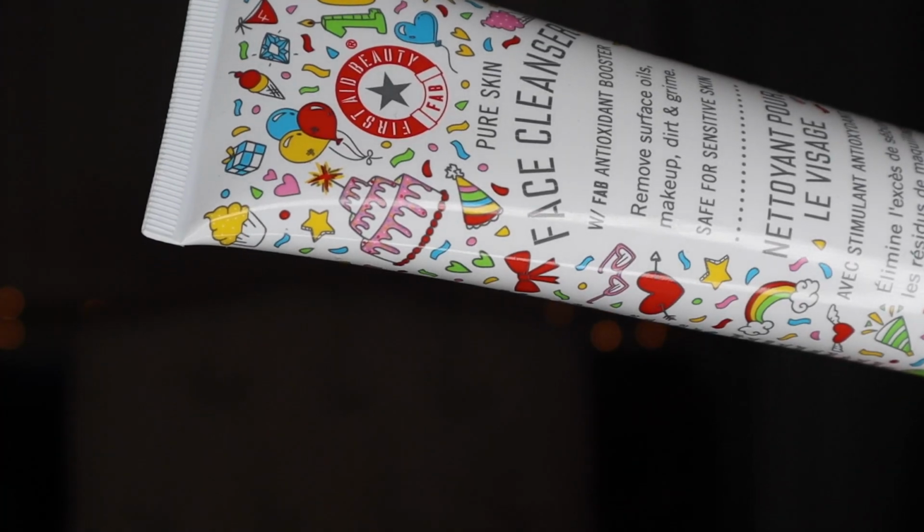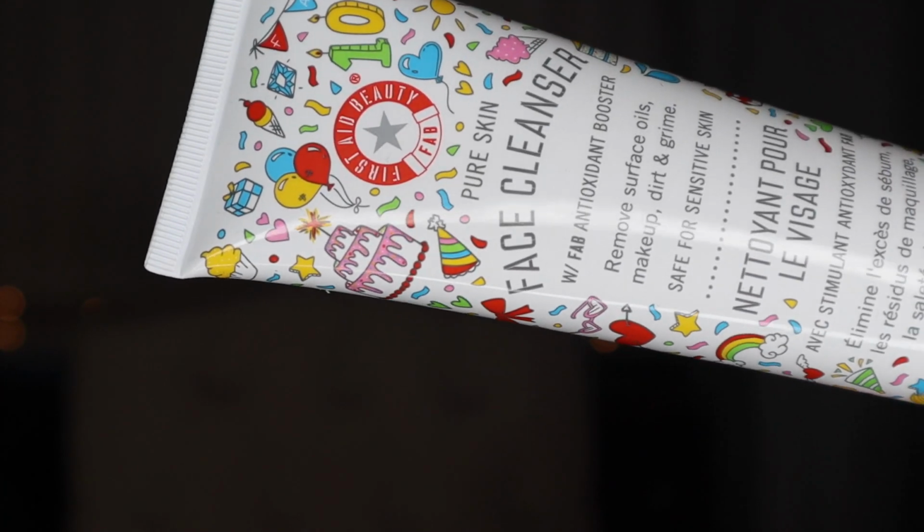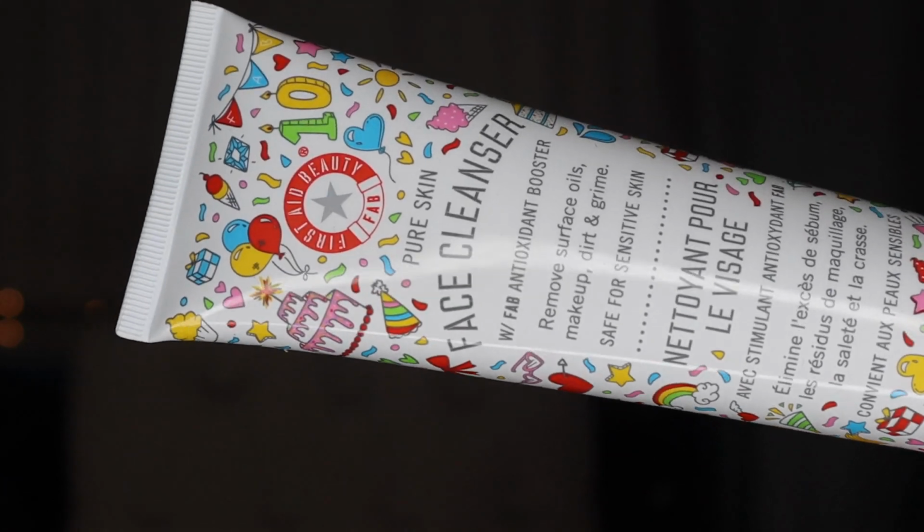Next up, face cleanser. This is probably like the 5th one I've had. This is the Pure Skin Facial Cleanser. It says it removes surface oils, makeup, dirt, and grime. What does it have in it? Water, coconut acid, glycerin, aloe, licorice extract. Interesting. So I've used this a while.